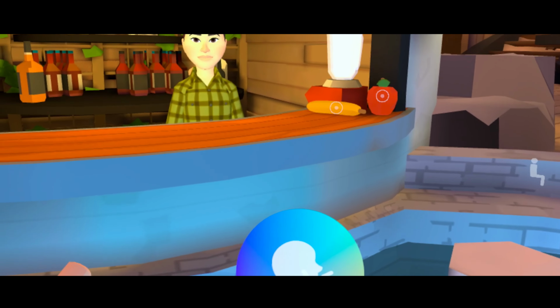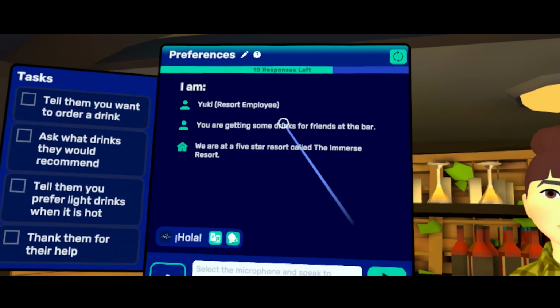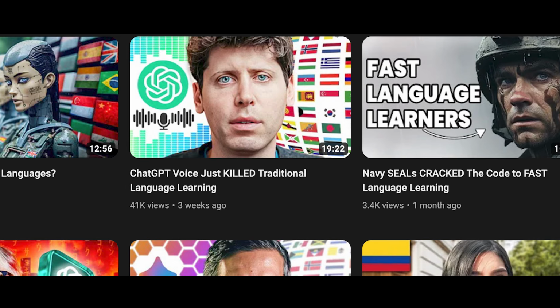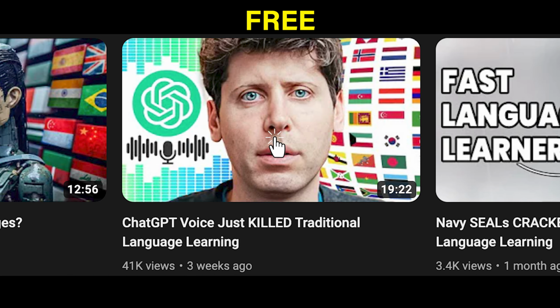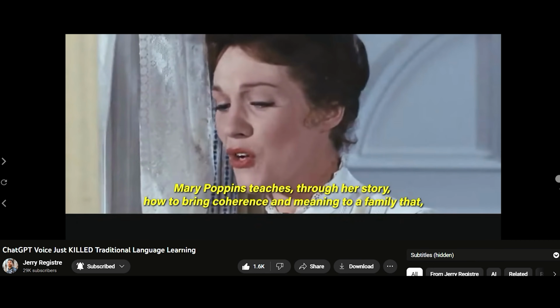Luckily, Immerse does have the AI conversation feature that you can use to practice speaking whenever you want, but the AI is not going to be as good as the latest ChatGPT update that brought some amazing conversation voices and an internet feature to let you talk about any topic or recent news in your target language.